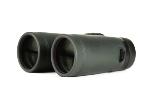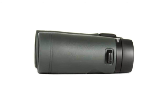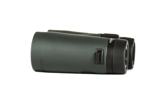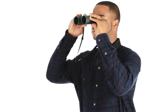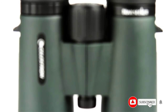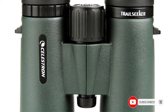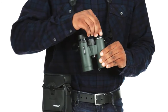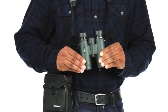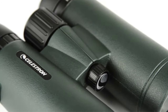Durable, lightweight body. The TrailSeeker binocular has a durable magnesium alloy frame that is light in weight and fully waterproof for use in any weather conditions. It is ergonomically designed to ensure easy handling during use in the field, making it a great bird-watching binocular for adults. Wide field of view. The Celestron TrailSeeker binocular features 8x magnification and a wide field, so you can follow your subject more easily with less need to move the binoculars.